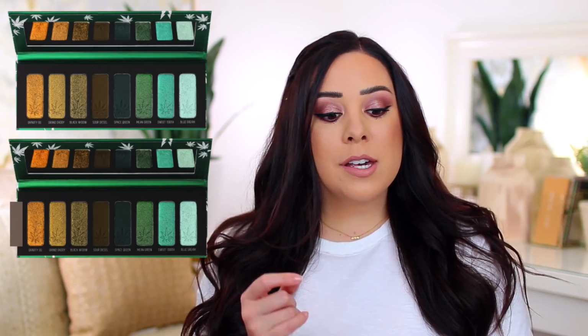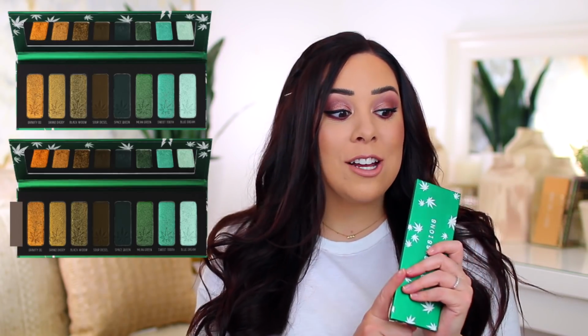Sometimes I'll just take some of the matte shadows and work them into the crease and blend them out. But I do think because these shadows are so intense and so rich, sometimes it is nice to have a lighter, cooler toned color to blend out the edges and just soften things up a little bit. So that might be a nice addition, but other than that, I do love the colors in here. I think they are so pretty.